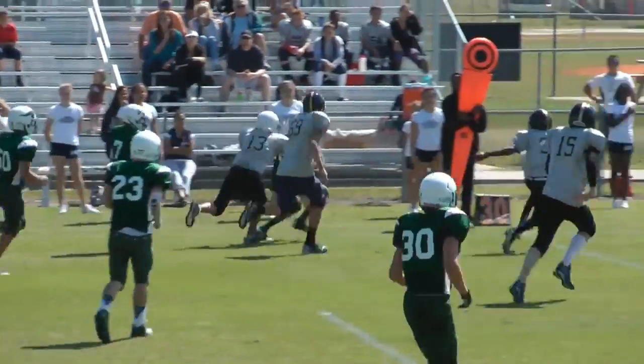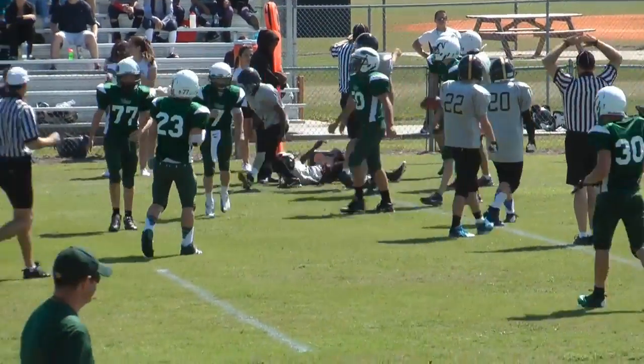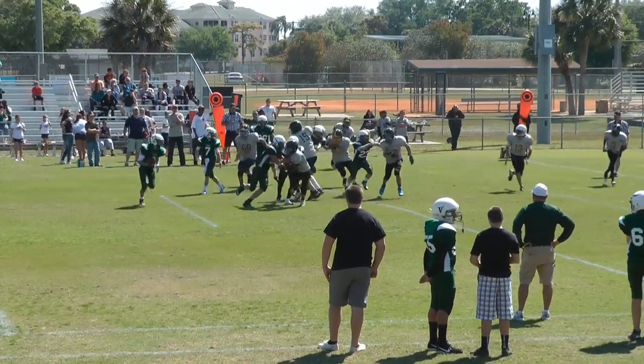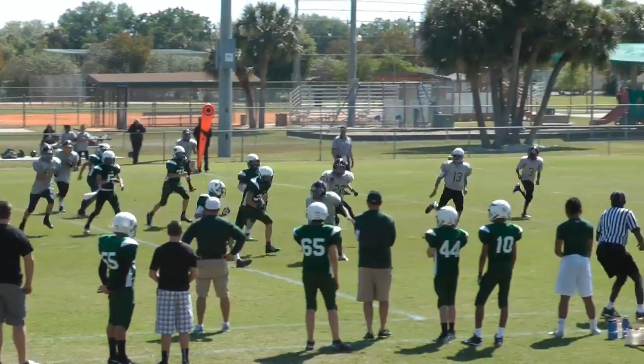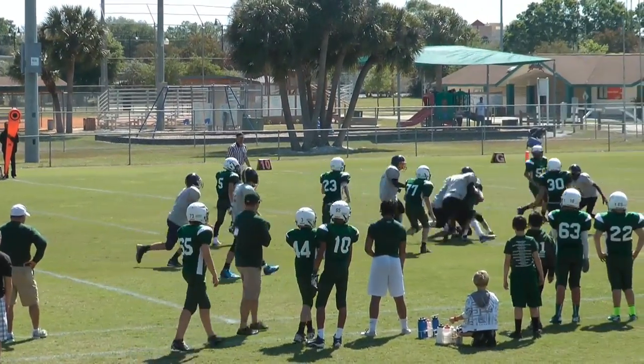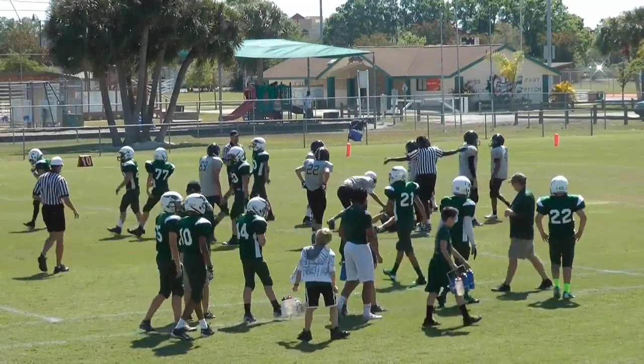Double reverse, number 21 on the outside. Carries it for a first down. Pitch to number 8 to the outside. Still on his feet. For another first down.